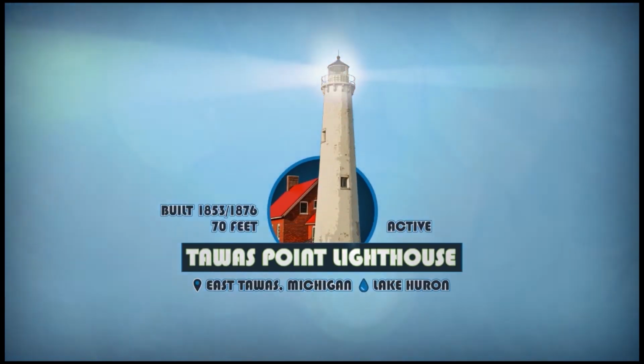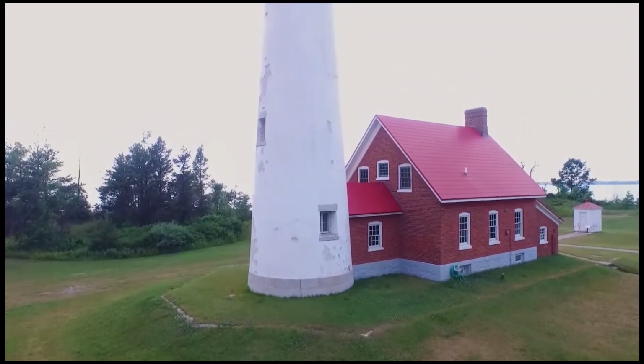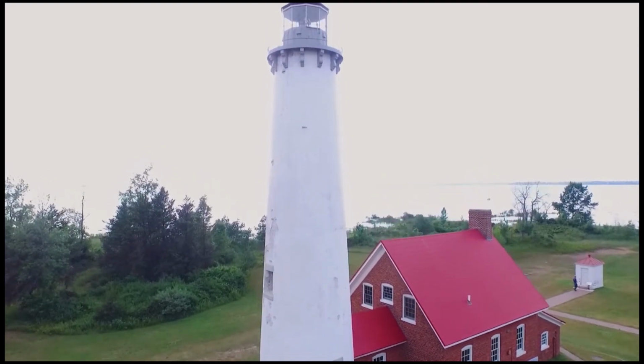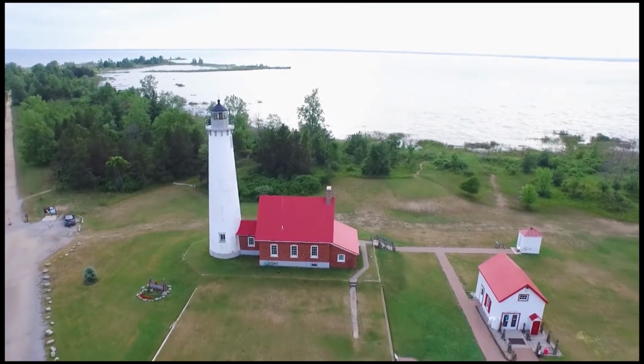Because of its popularity, picturesque form, and location, The Tawas Point Lighthouse is often the subject of photographs and even of needlepoint illustrations. The trees, sand, and the sound of waves and wind in the distance call to all lighthouse lovers to walk the grounds and tour the buildings.